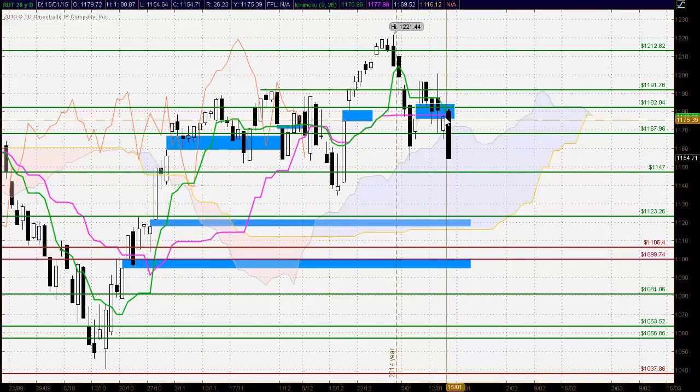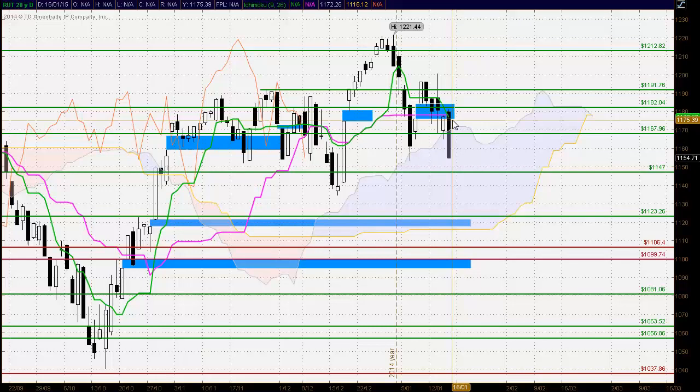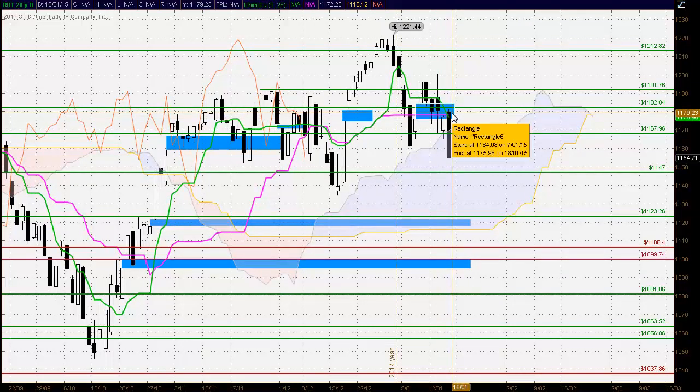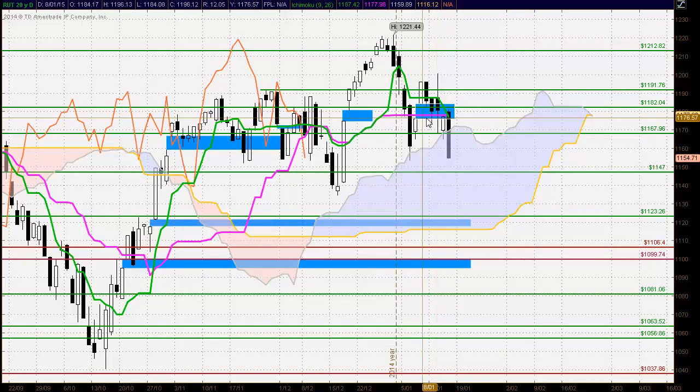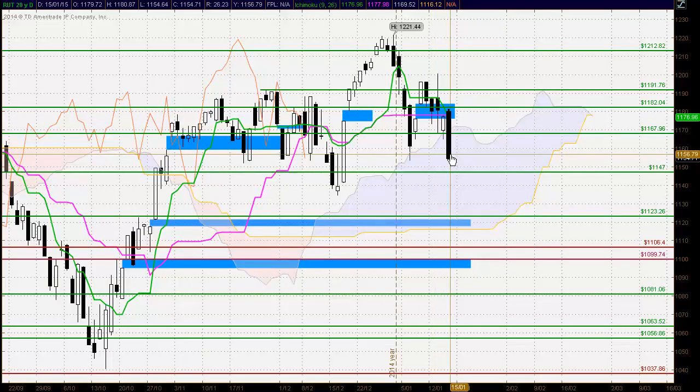Now for today's trading, we've seen the market be rejected from the confluence of resistance at the Kijun-sen and Tenkan-sen, roughly about that 1176, 1177 region, and that was an important area of support recently. So this shift in the action of the Tenkan-sen and Kijun-sen from previous support to resistance may now be important.